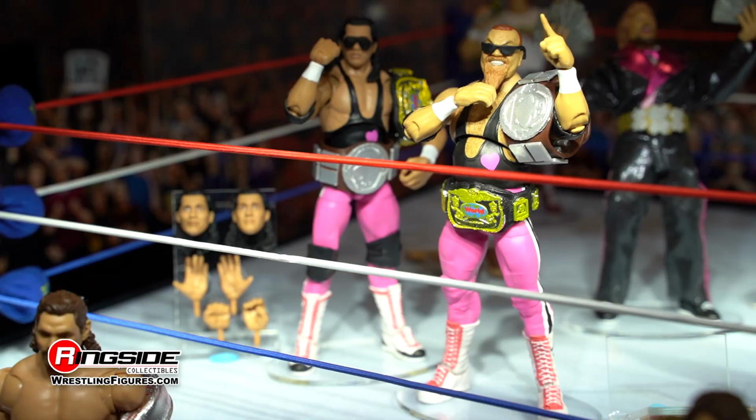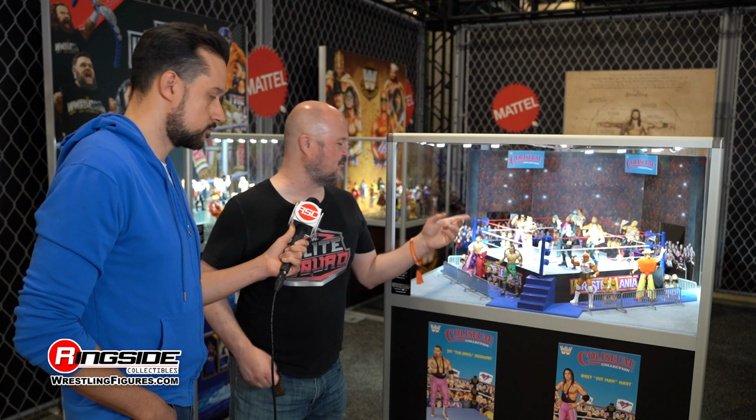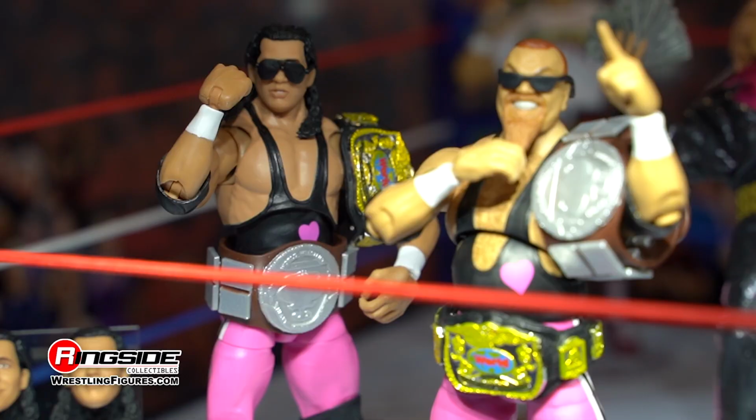And then they have the 2 versions of the tag team titles. One is an exclusive real version, which is silver with the gold trim. That's only available with this set. And then we also had belts that are sort of a tribute to the belts that came with the original figures, which were a recolored version of the world title. So that's going to come with the Hart Foundation.